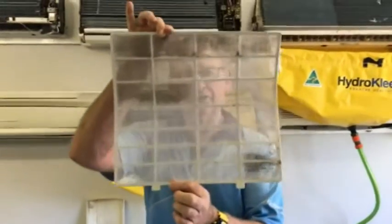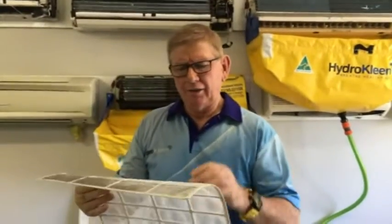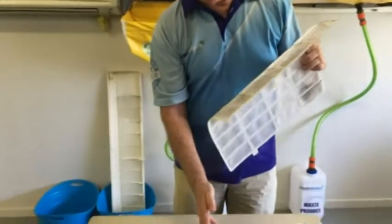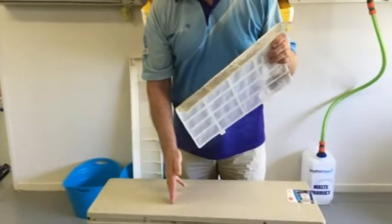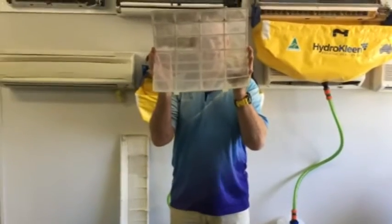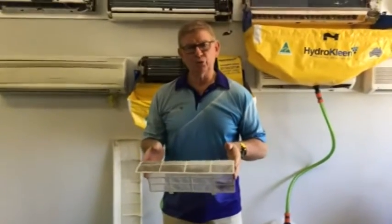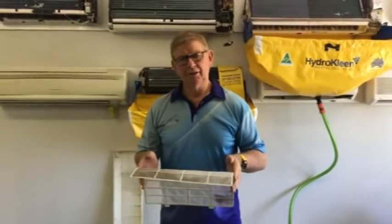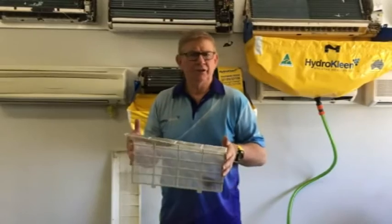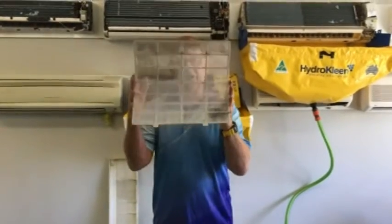Now if you can see through that, stuff can get through it. Just to give you an idea, the thickness of one hair on your head is about 80 to 100 microns. So if you could actually put 80 little dots in a row, that's the thickness of a human hair, and a human hair will actually pass through that. So a lot of your mold spores and your bacteria and your dust and stuff that floats around in the air is around 0 to 10 microns in size, and some of it's even less than that. So they just go straight through this.